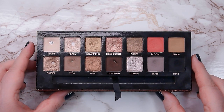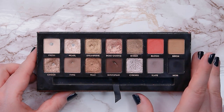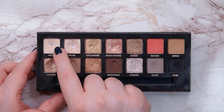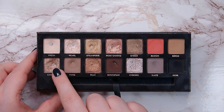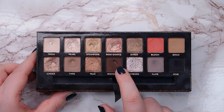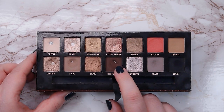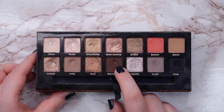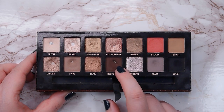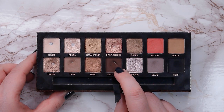because I could hit pan in 6 eyeshadows in here. So I could hit pan in the 4 that I really was sure that I could. It's Fresh, Pearl, Rose Quartz and Cinder, and then I could also hit pan in Twig and also in Dystopian, and I really wasn't sure if I could do it, but I love using this very dark cool tone brown as an eyeliner, so I just use an angled eyeliner brush and dip into it.